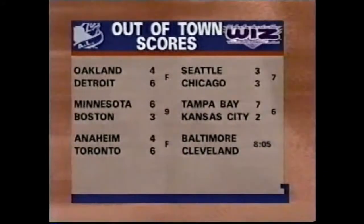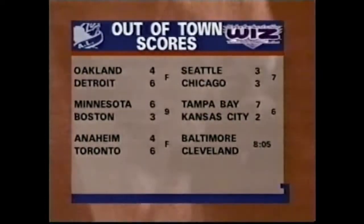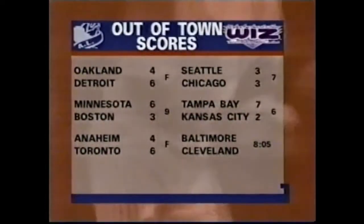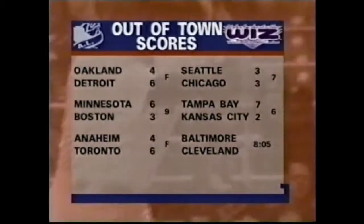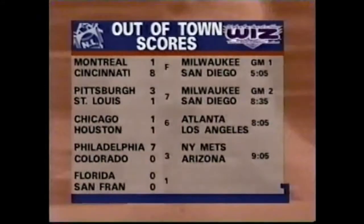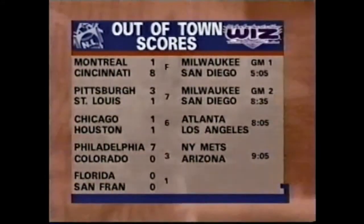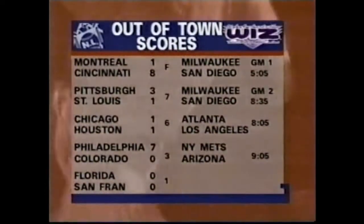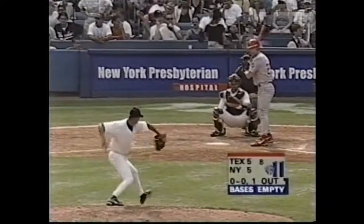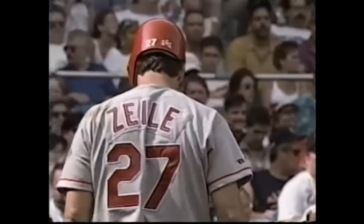Now let's check out our Wiz out-of-town scores. And in the American League, it's a final in Detroit. They are victorious. 6-3 Minnesota now over Boston in the 9th, and Anaheim has lost to Toronto, so this game here really becomes a big game for Texas. They can reclaim the lead in the West if they beat the Yankees. Now in the National League, Montreal losing to Cincinnati 8-1, Pittsburgh 3-1 over St. Louis, and Philadelphia shutting out Colorado in the 3rd. Wait till that air gets a hold of some of those baseballs.